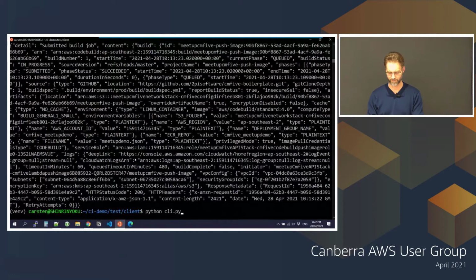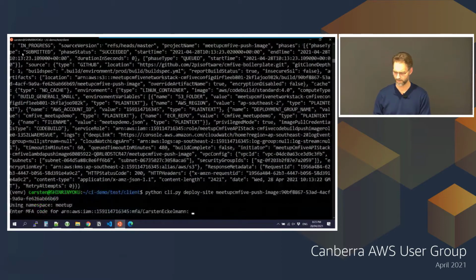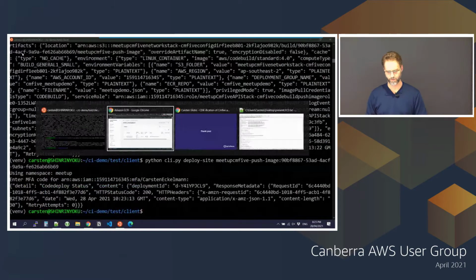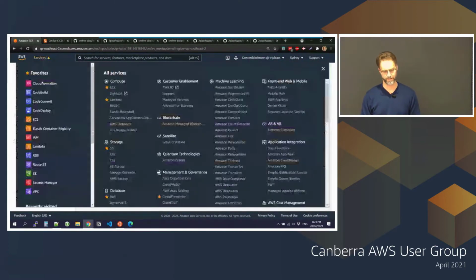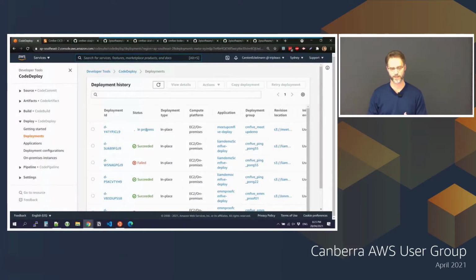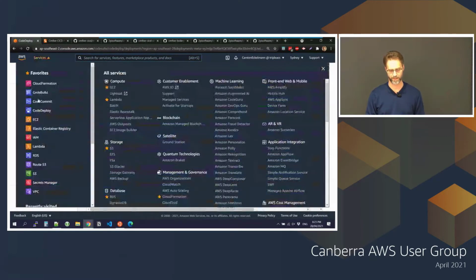We call it deploy site. And this time the parameter is actually the ID of the last process. And again, my MFA key. So what's going on here? I should now have a CodeDeploy process that is taking my Docker image and putting that onto my EC2 instance. And just to be sure, we can also look in Route 53 whether I have a URL that actually takes me to my new site.